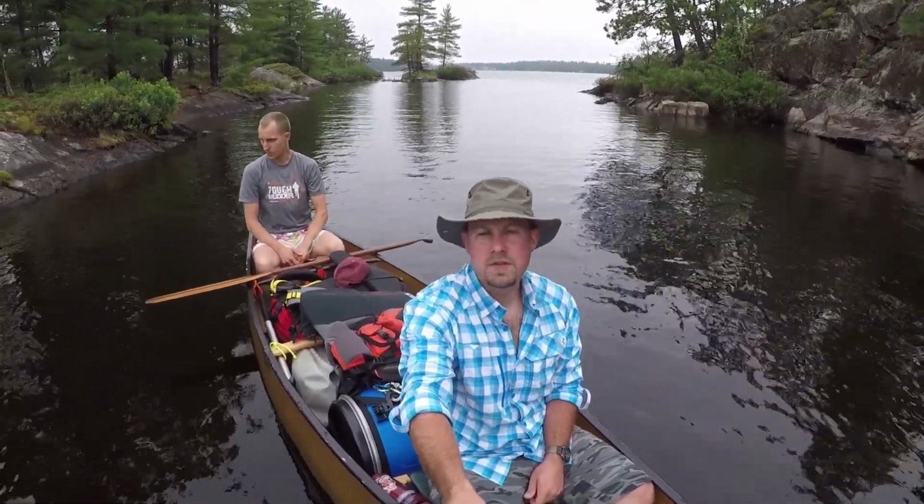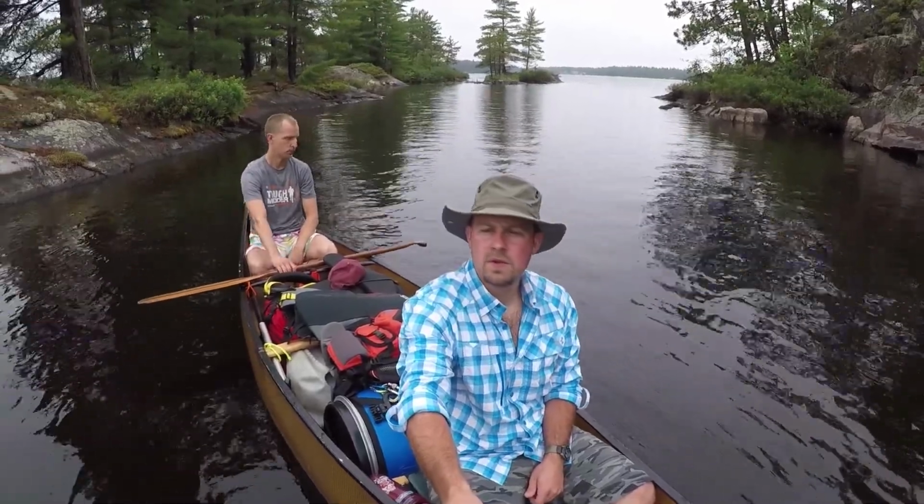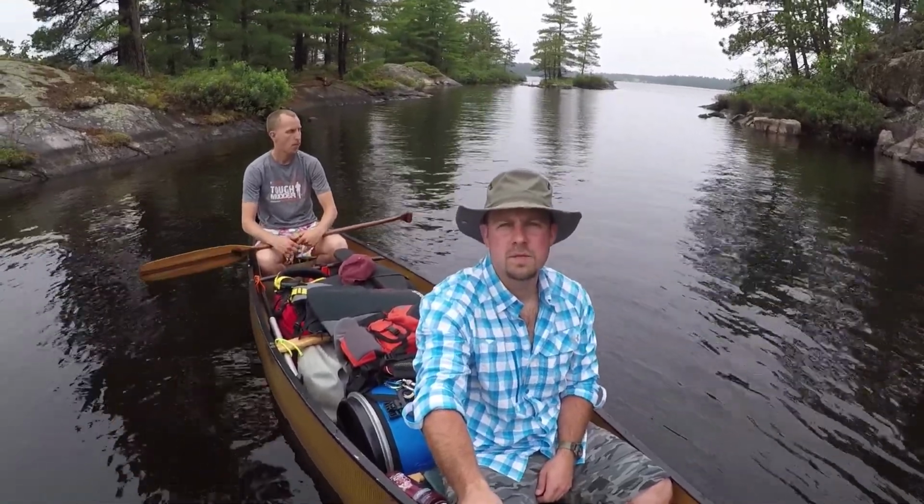The weather is humid. It's overcast today, possibly a lot of rain tonight, and it's kind of looking like there might be a couple more days of rain throughout the week. The weather's changing very quickly, so we're not too sure what we're going to expect.